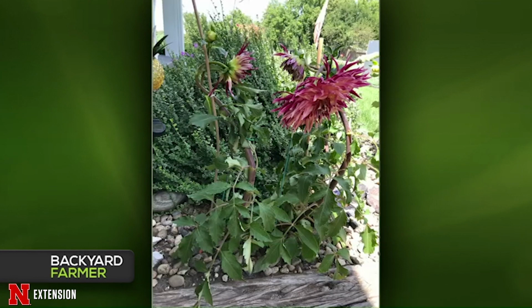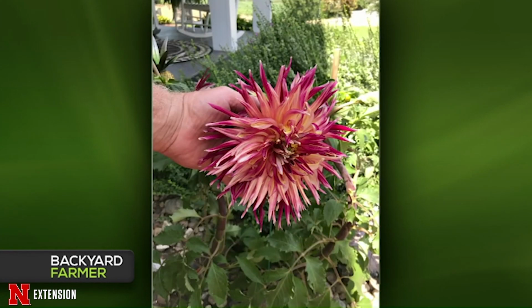Your next two pictures come to us from Nebraska City. He wonders what this is. He thought he planted a dahlia, and is it a dahlia? It is a dahlia, yes. So he was right. It's just not exactly what he thought he planted. Some dahlias can be very short, some can be quite tall. But this is a dahlia.